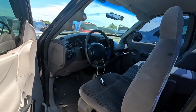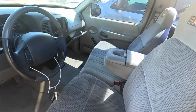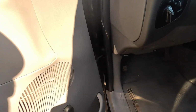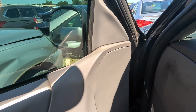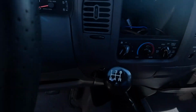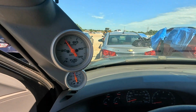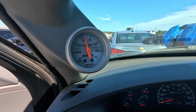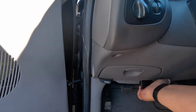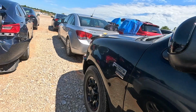I mean, it still looks like a pretty basic F-150. No power seats, no power anything. Cloth seats and just a regular old dashboard with crank windows, manual locks. It's only got 88,000 miles on the odometer. It's a manual transmission. No radio, fuel, boost. Well, that's interesting because these aren't boosted. So, wonder what's going on here.